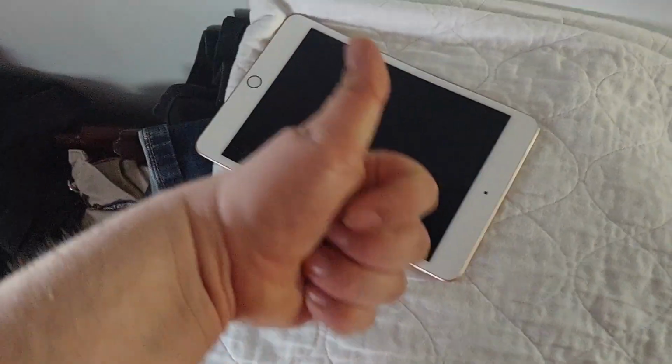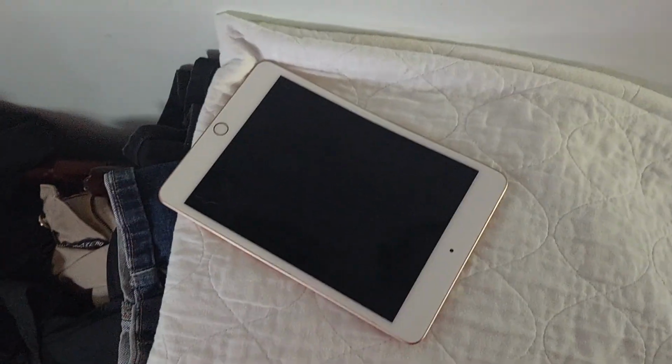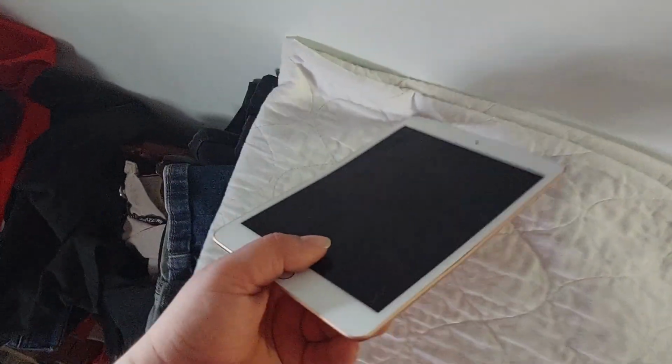So anyways, wish me luck. You never know, I might get this iPad working and repaired. It'd probably be better off just to buy a whole new one, but I don't really want to ultimately. I just want to see if we could maybe get it repaired. But we'll have to see.